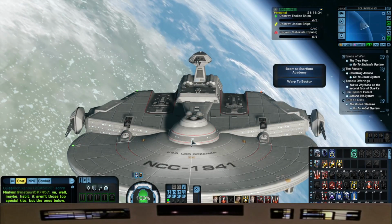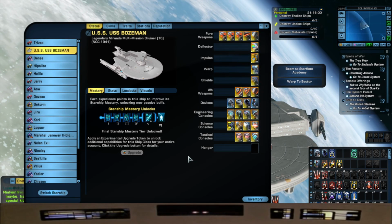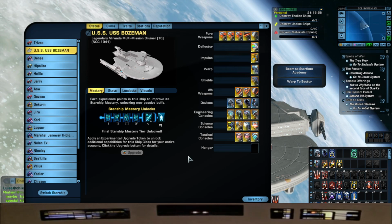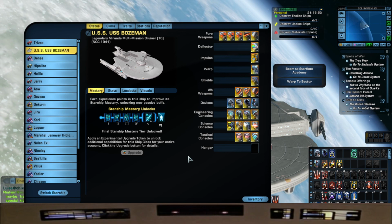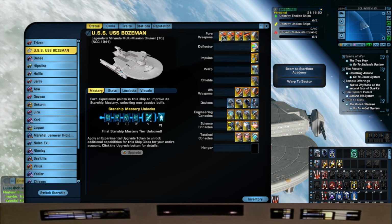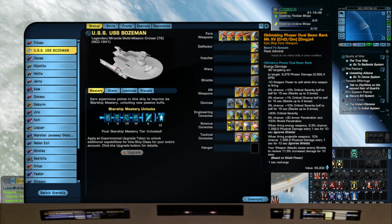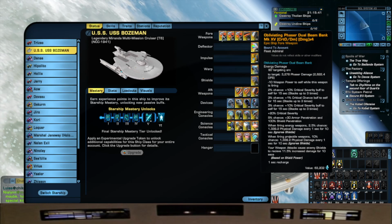So here we go. So there it is, the USS Bozeman. And we're using the same ship that we did in the last video, but we just changed up the build. So the legendary Miranda multi-mission cruiser. So we'll start here. The 4 weapons. We have the Obliviating Phaser Dual Beam Bank. Now we used 3 of these. We just got this off the exchange.